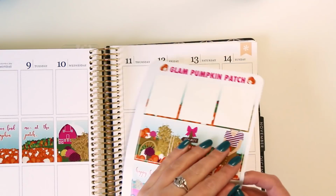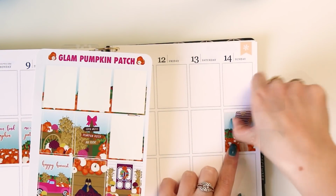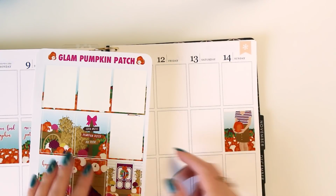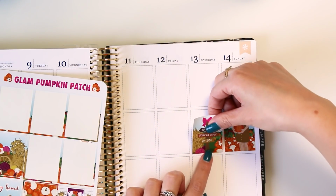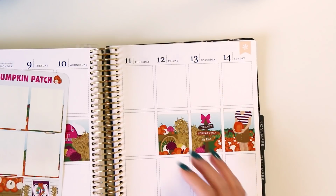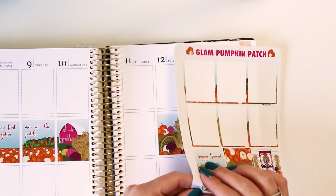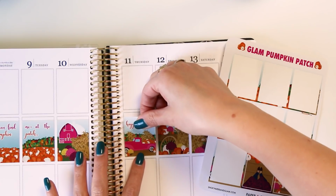I'm going to do this next triple box scene. This girl's so cute holding her pumpkin. A little sign that says corn maze, pumpkin patch, and hayride. And then I'm going to use this truck, which fits in really nicely.